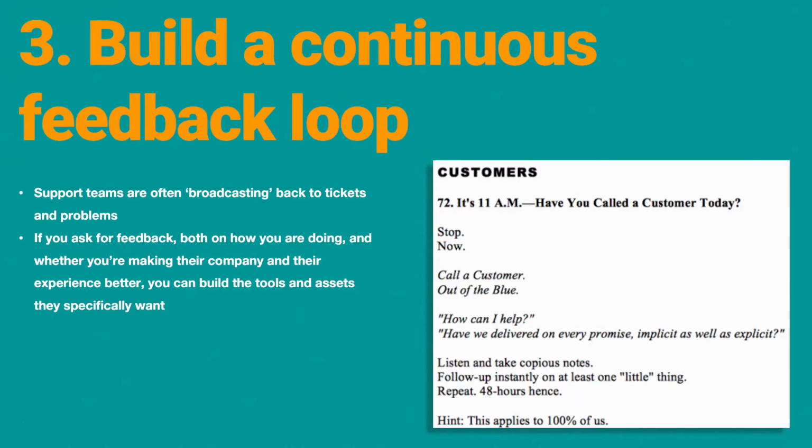And the third one is to build a continuous feedback loop. So this right-hand side screenshot is actually from a very old book by the lovely Tom Peters, who was a great management author. And he says, it's 11 a.m. Have you called a customer today? Stop now. Call a customer out of the blue. How can I help? Have we delivered on every promise? Listen, take copious notes, and follow up in 48 hours.